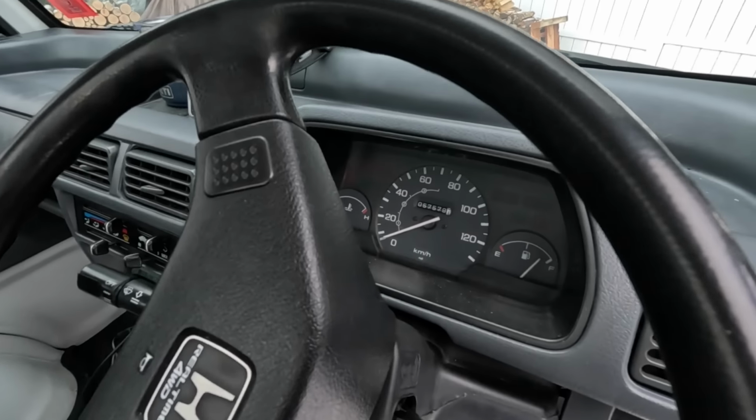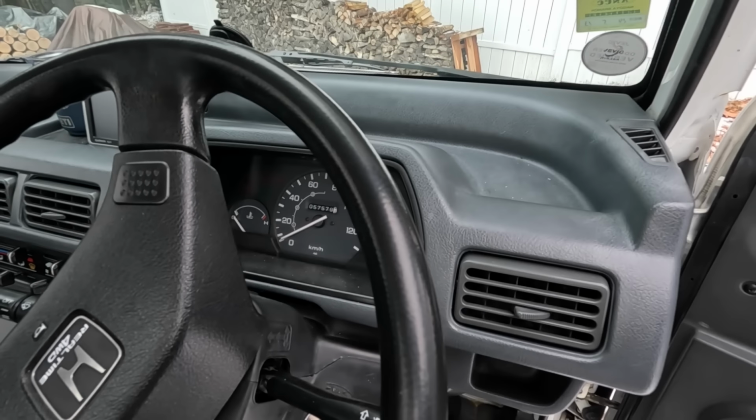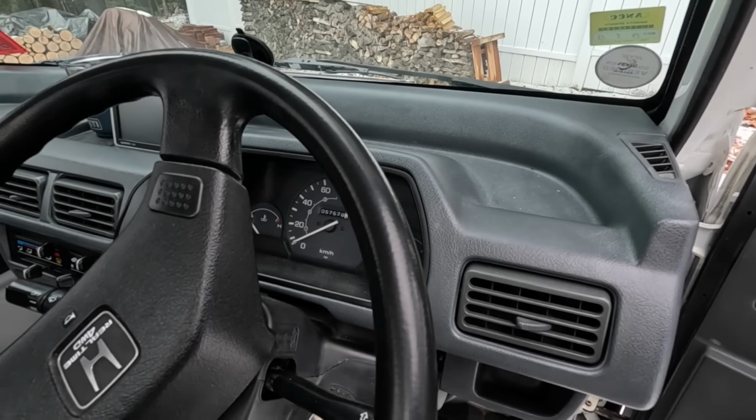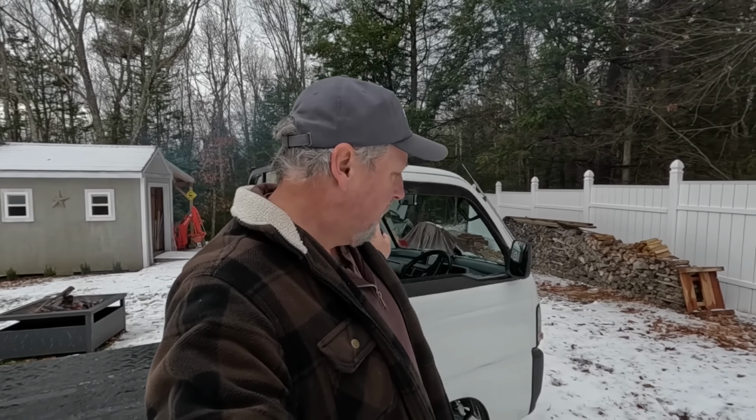Everything is in kilometers, so this one happens to have 57,000 kilometers on it. That works out to about 35,000 miles. It's a 25-year-old, 26-year-old truck in this case. To take this thing out into the woods is no problem. If I happen to scratch it on some bushes or scrape it up against a tree, I'm not going to cry about it.